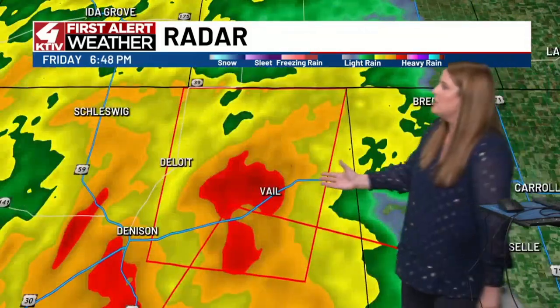So for now, my attention is really going to be up on the northern part of the storm, but I think it's safe to say that Chief Meteorologist Rhonda Mars and I are going to be watching the southern part of the storm very carefully over the next 15 minutes. But this is the part of the storm that's working its way north of Highway 30 and pretty much parallel to 59, working its way toward, I would say, between West Side and Denison into the very northeastern corner. So Deloitte, I would say, go ahead and take your tornado precautions as well.